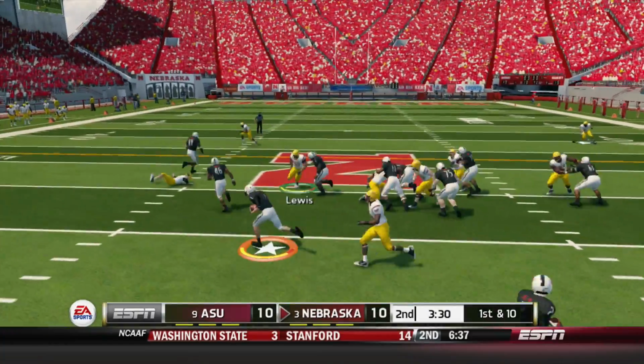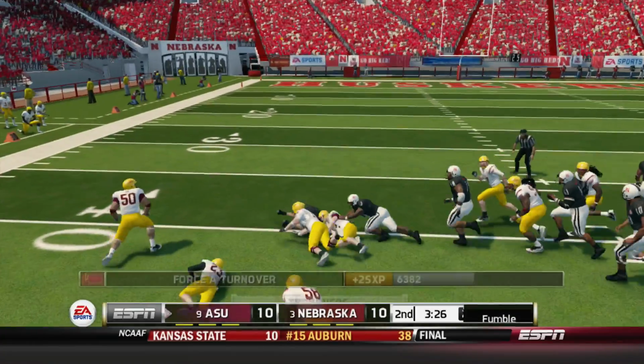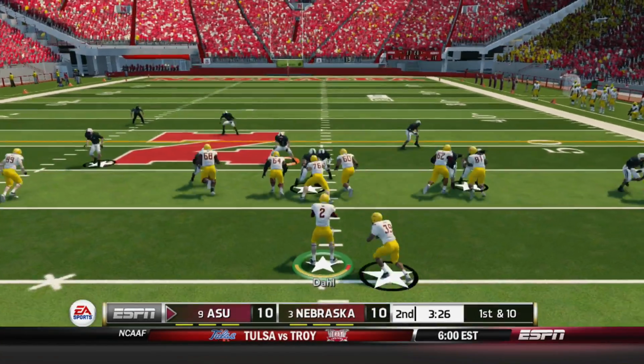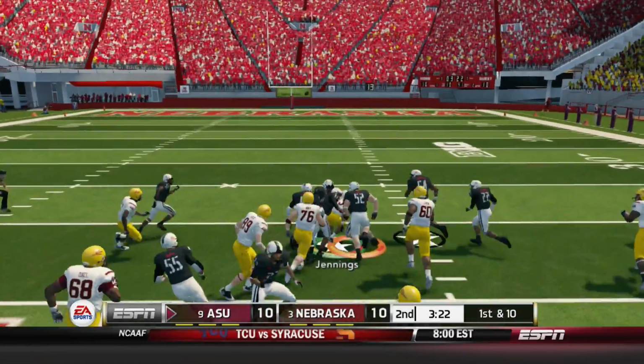So he's got the ball again. I guess I did something bad once again. Probably went 3 and out again. And I strip him again from behind this time, man. My defense was tearing it up, stripping the ball, causing those fumbles. Definitely comes in handy, because then I get a big run from Jennings right here, a little back juke.